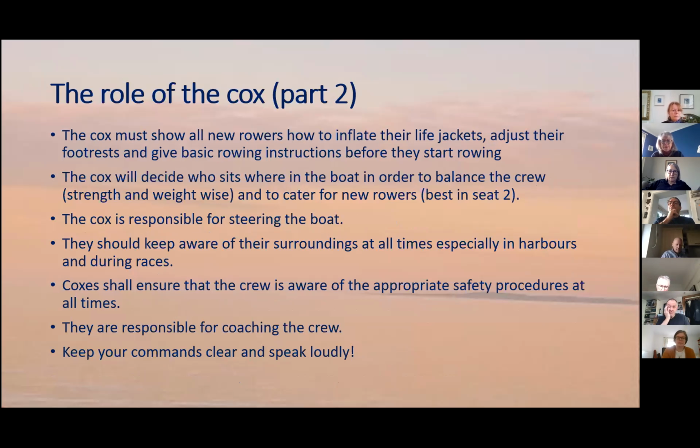You can't have both of your strong rowers on the same side of the boat, otherwise you go around in circles. And you also have to cater for new rowers. So I usually put new rowers in seat number 2, just in front of the bow, because it means that they're rowing on the same side as the stroke, and it makes it easy for them to see the stroke oar, so that it just makes it easier to get their timing at the beginning, I think.